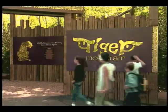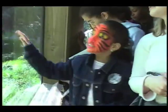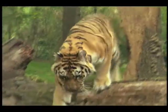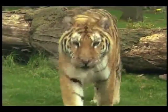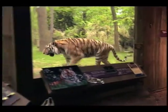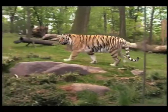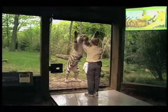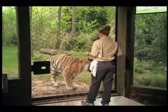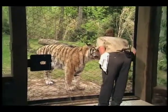Some of the other key exhibits that people love are Tiger Mountain, which is a wonderful natural habitat for Amur tigers, tigers that are normally found in the Russian Far East. And not only can you see these magnificent animals, 3 times a day we have a training session, an enrichment session where the keepers actually come up, bring down a big door, and the tigers are right there behind very strong mesh.